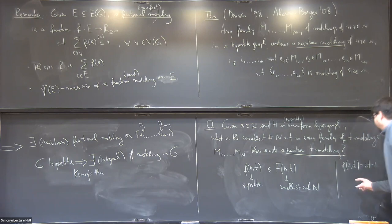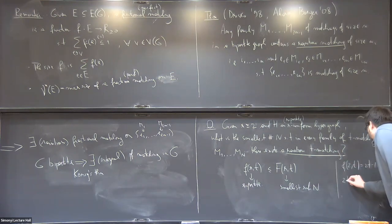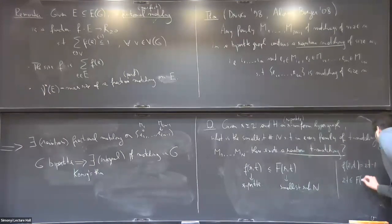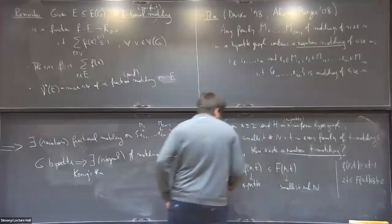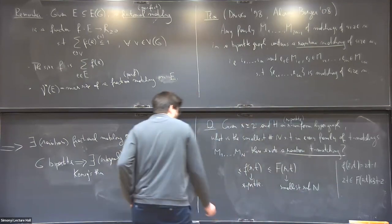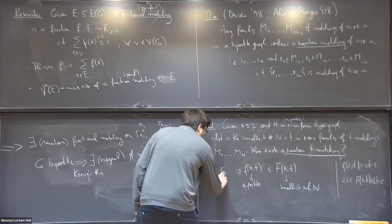And for big F, we don't know the precise value, but we know it's between 2t, which was this example with this even cycle where we added the matching, and this upper bound, 3t minus 2. 3t minus 2 matchings of size t are enough to give you a rainbow matching of size t. This was the Aharoni, Berger, Chudnovsky, Howard, Seymour result. It's not too difficult to see that you can always construct linearly many matchings of size t with no rainbow matching. This constant depends on the uniformity.